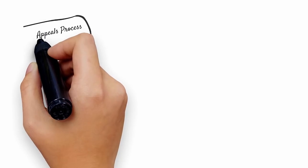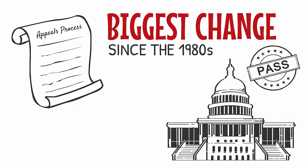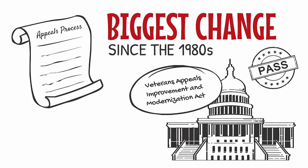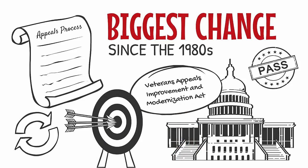The VA appeals process is going through its biggest change since the 1980s. In 2017, Congress passed the Veterans Appeals Improvement and Modernization Act. This act takes apart the current appeal system and replaces it with a new process aimed to improve the experience for all involved in the process.